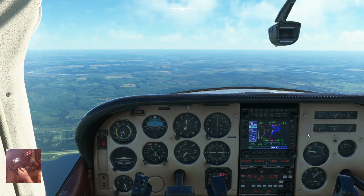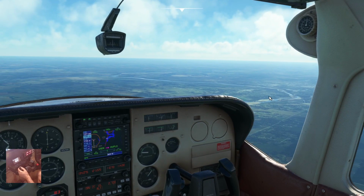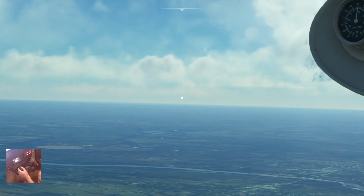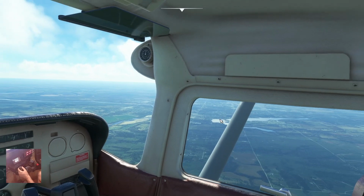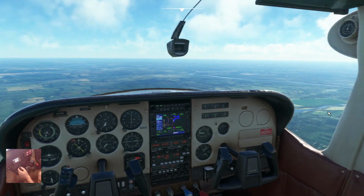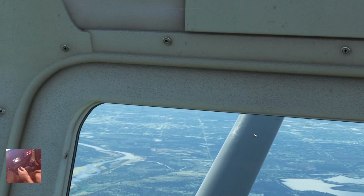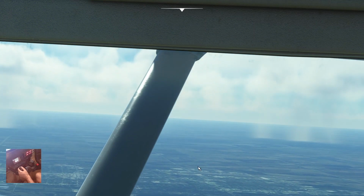Yeah, I'm thinking that's the airport. Should be right out here somewhere, huh? Should be somewhere out there. I don't know. Almost right out over our wing now. Oh, maybe that's it. Maybe that's it right there.